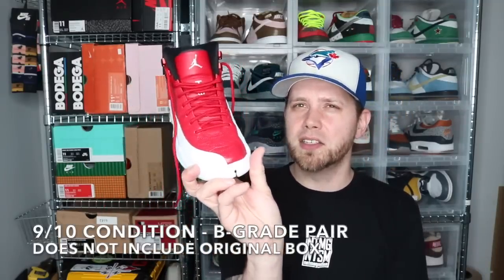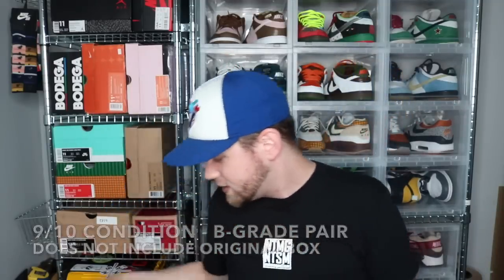Not much creasing on the toe box or anything, just no box, so I can't really complain. This is a pretty solid shoe. And back to school's coming up in a couple months, so kids might need shoes. So size 5.5 youth, B grades or employee store, Jordan 12s.